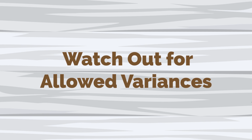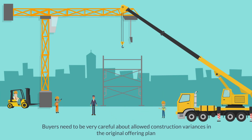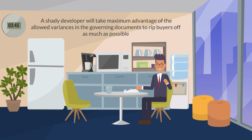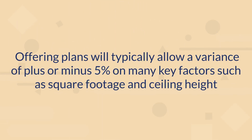Watch out for allowed variances. Buyers need to be very careful about allowed construction variances in the original offering plan. A shady developer will take maximum advantage of the allowed variances in the governing documents to rip buyers off as much as possible. For example, offering plans will typically allow a variance of plus or minus 5% on many key factors, such as square footage and ceiling height.